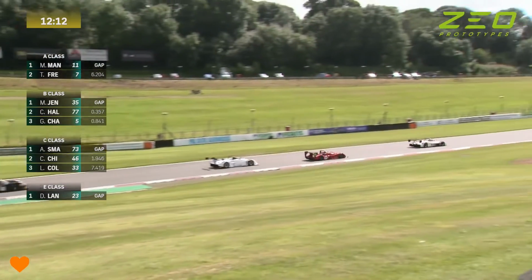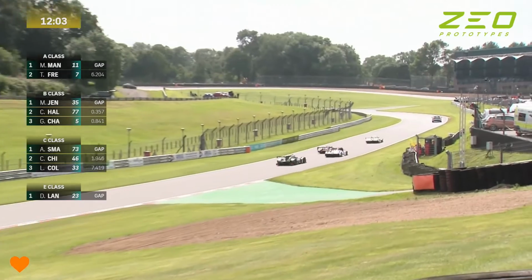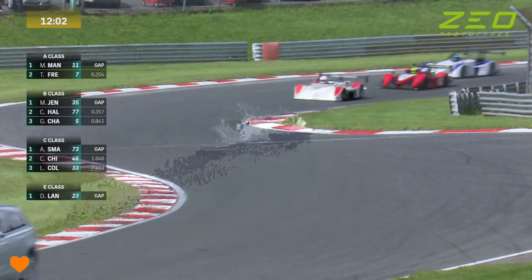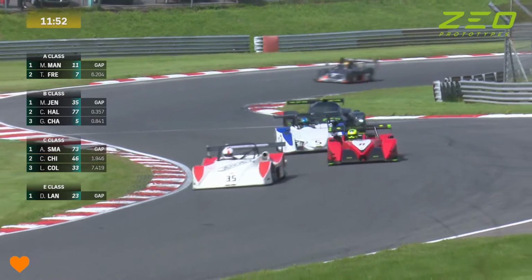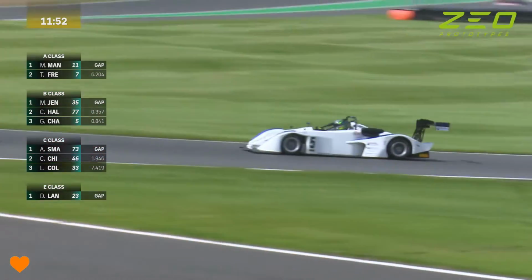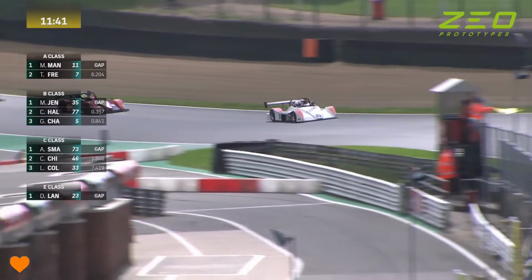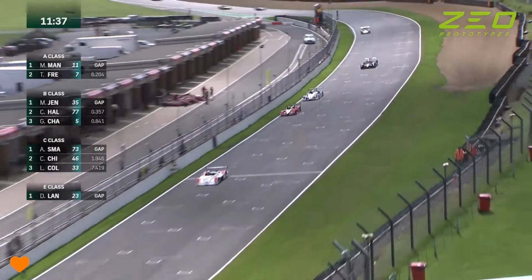The first four classes are all determined by engine size. Class A is for sports prototypes over 2 litres. Then you have Class B for engine sizes between 1401cc and 2 litres, up to 1400cc for Class C, and up to 1000cc for Class D. Then you have the SR3 standard engine class for Class E. The Class F cars are the CN Spec LMP3 cars. There's the invitation class as well, but more on that later as the racing gets back underway.